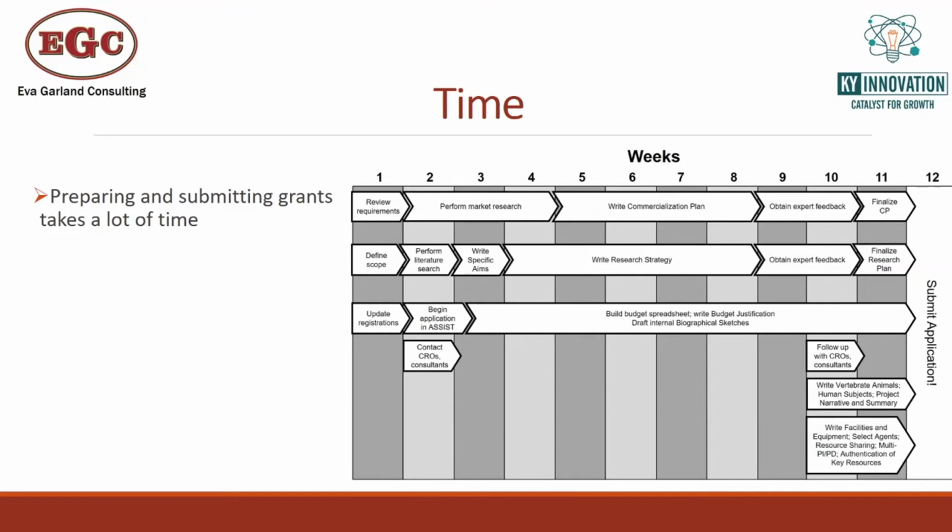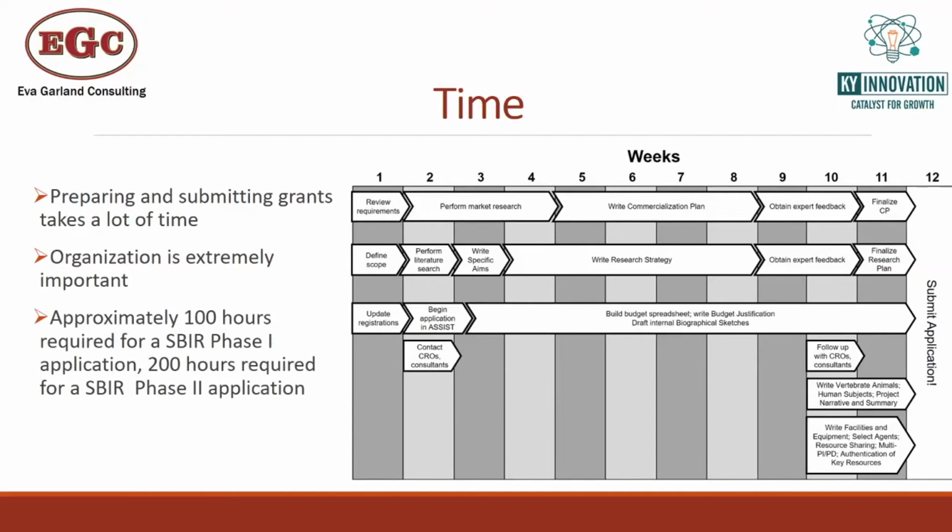And many of the components require a significant amount of lead time. For instance, if you're a new company, you need to register with the government, and that can sometimes take several weeks. You need letters of support. That can take weeks to months, depending on who you're asking for those letters from. You want people to be able to review your proposal and provide critical input. That takes time. So one of the best things you can do for yourself is to ensure that you start early and give yourself sufficient time. Organization is extremely important, just to keep on top of all of these moving pieces. And as I said, we estimate approximately 100 hours for a phase 1 proposal.